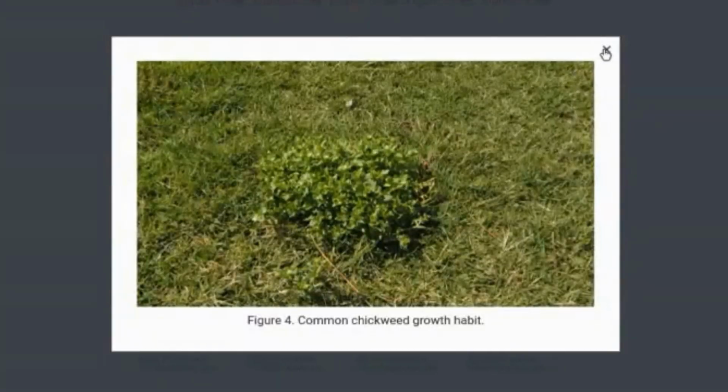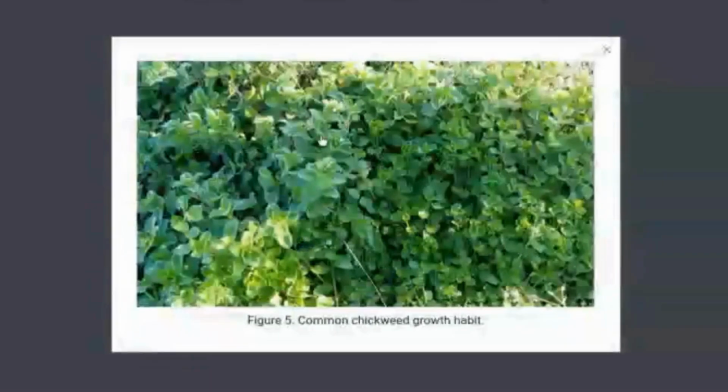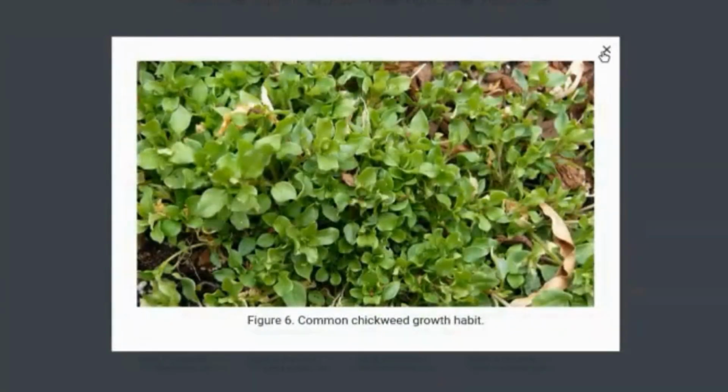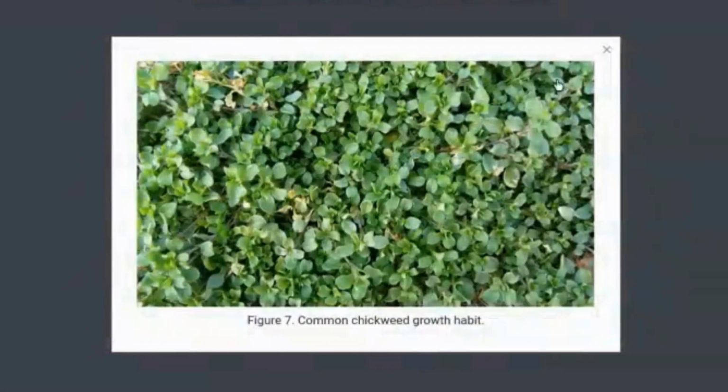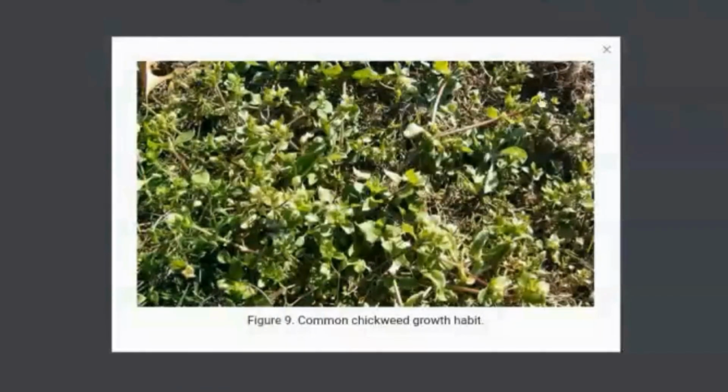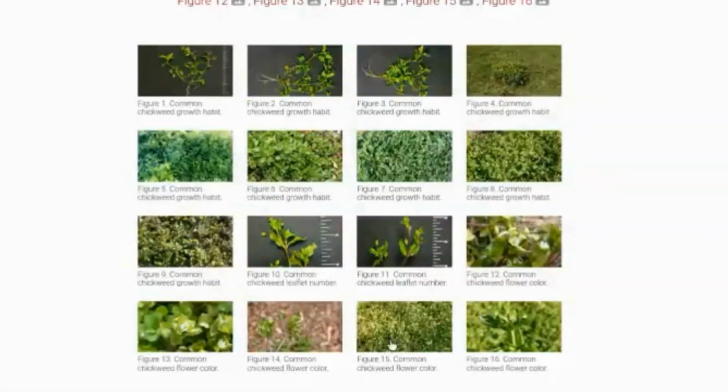Next up is chickweed, common chickweed. It has small egg-shaped leaves and small white star-shaped flowers. It grows in dense mats. It thrives in cool, moist areas and germinates in the fall. Celsius, MSM, Avenue South, and Speed Zone Southern are going to take care of your chickweed problems.